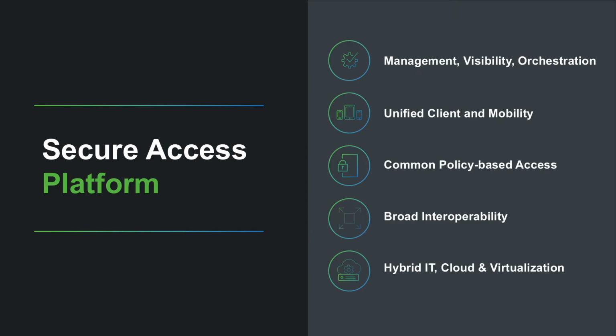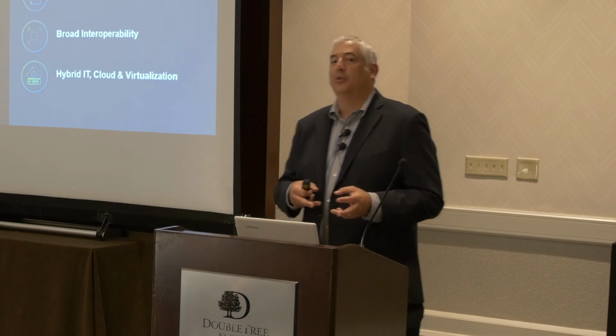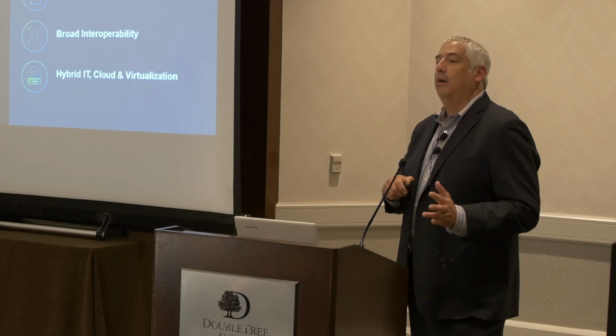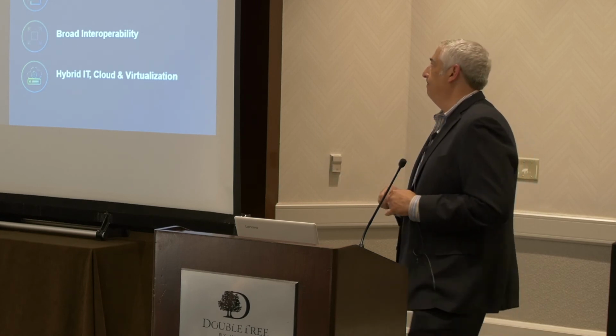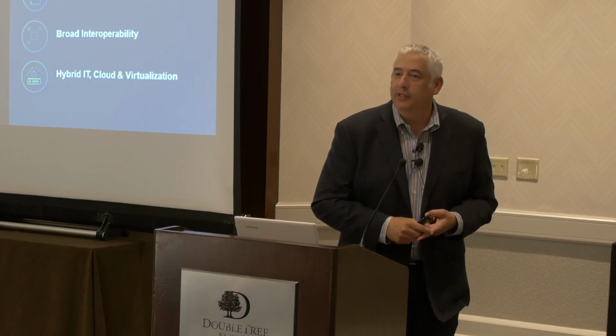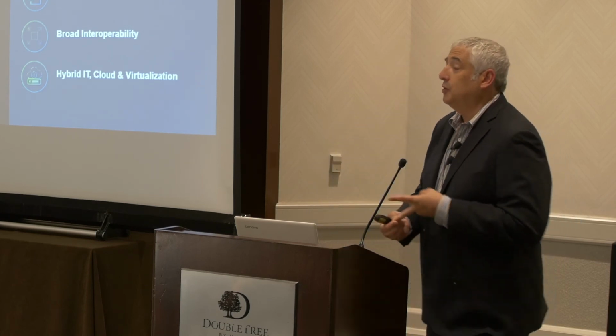So this platform, again, covers the key tenets that we were talking about. It's covering the ability to have one client to uniformly manage on multiple platforms, on multiple endpoint devices, including mobile devices, which means you can have a common policy-based structure. This is both for on-premise access control, remote access control, and cloud-based access control. Centralized visibility, so you can know who, what, where, when, what was the transaction. Broad interoperability, so we're a vendor that works with your popular directory services, your popular wireless controller infrastructure, network infrastructure, security infrastructure.